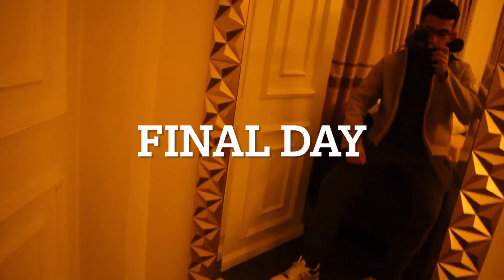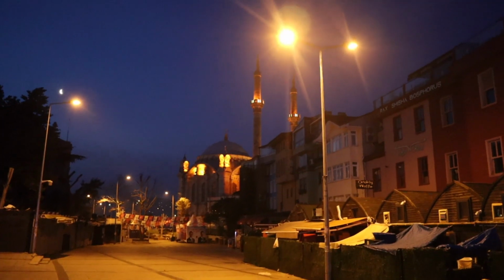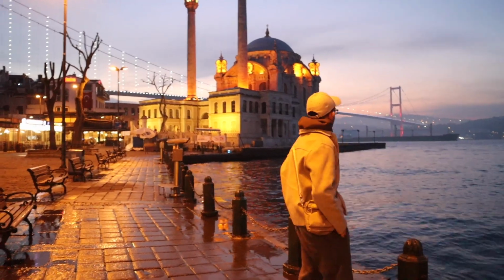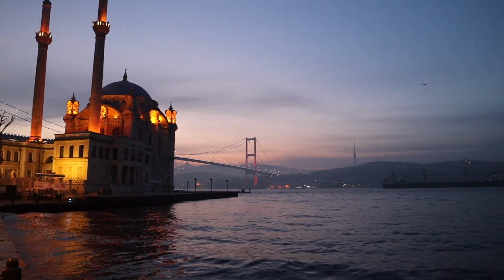So on the last morning, we woke up at around 6 a.m. to head to Ortakoy Mosque to catch an amazing sunrise. And although it was difficult to wake up, it definitely was worth it for this insane view.